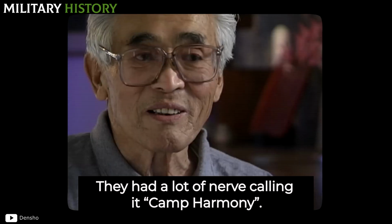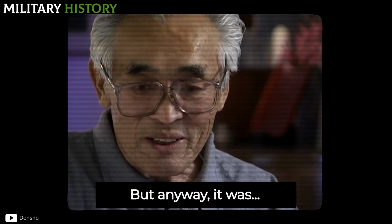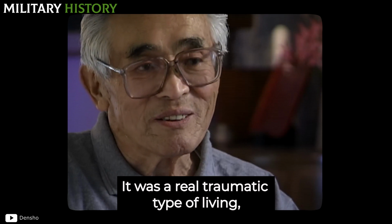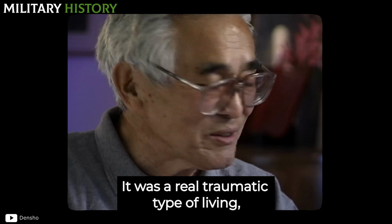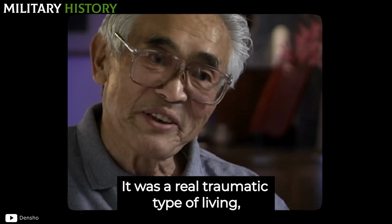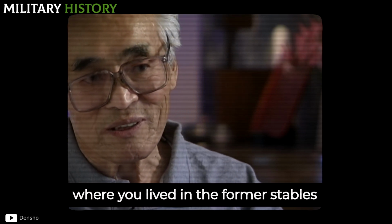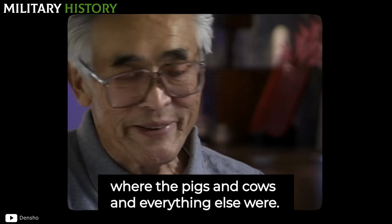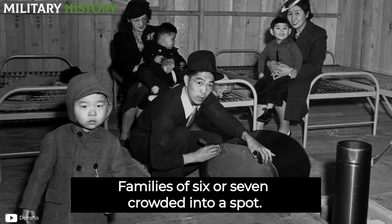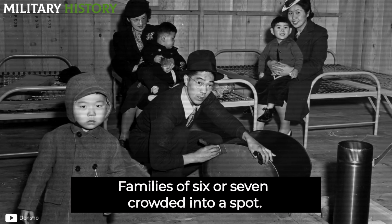They had a hell of a lot of nerve calling it Camp Harmony. But anyway, it was a real traumatic type of living, where you're in the former stalls where the pigs and the cows and everything else were. Families of 6 and 7 were crowded into one little spot.